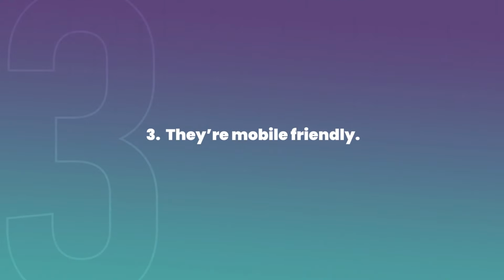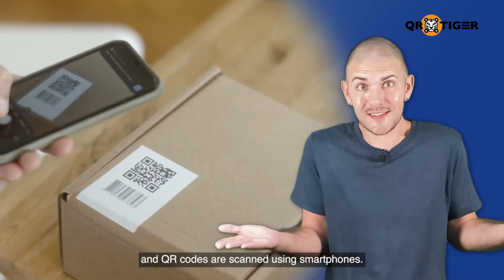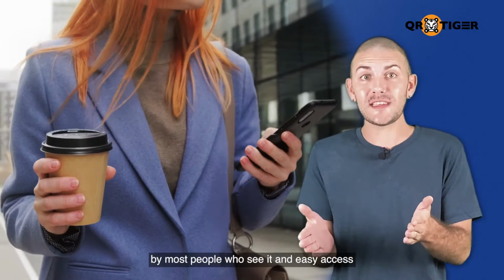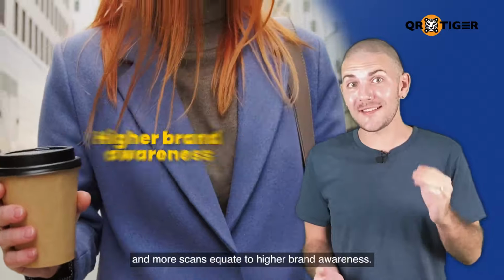3, they're mobile friendly. There are 6.6 billion people who use smartphones, and QR codes are scanned using smartphones. Taking advantage of this fact, your QR codes are easily accessible by most people who see it, and easy access equates to more scans, and more scans equates to higher brand awareness.